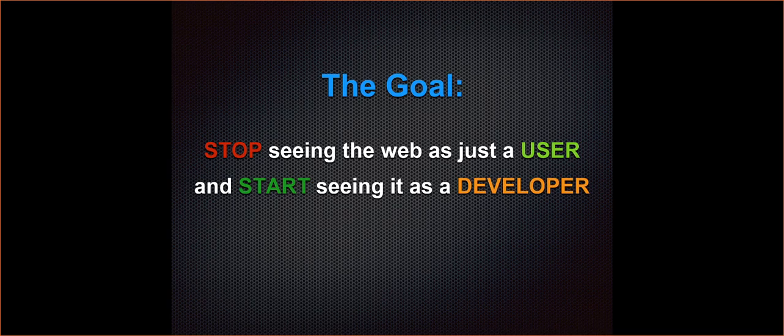So the goal by the end of this course is to stop seeing the web as just a user, so that when you see a website, you start to see it as a developer. You're starting to look at it and understand it more intrinsically, right? That you're actually seeing the HTML, kind of like the Matrix, right? You can see the red dress, but you're seeing it in code.